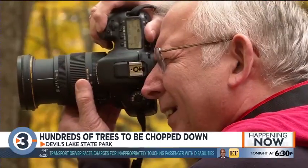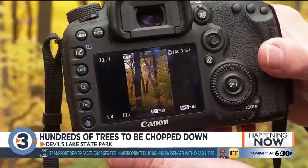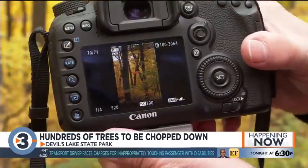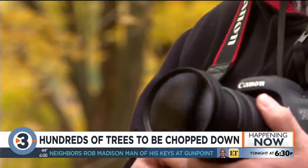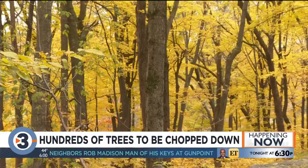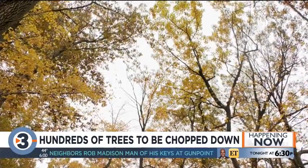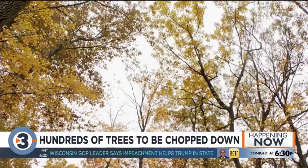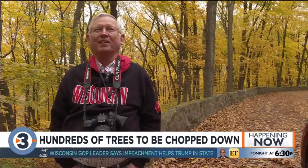If you're anything like Greg Laswell, you come to Devil's Lake to enjoy the beauty in nature. Right now what I'm seeing is gorgeous. As a landscape photographer, he makes his way here at least twice a year to take pictures of the trees. I'm all about preserving beautiful places like this. So when he heard that many of these trees that he tries to preserve through photos are going to be chopped down, he was very sad and wondering if it's actually needed.